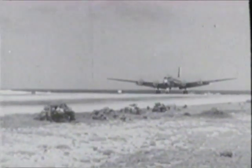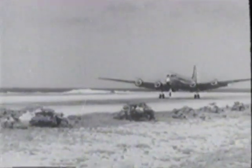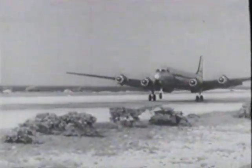Like the DC-3, the DC-4 continued in service for many years. Often overlooked, dwarfed by the reputation of its smaller cousin, the Skymaster, with its larger size and four engines, could fly across the Atlantic and had a very successful career.